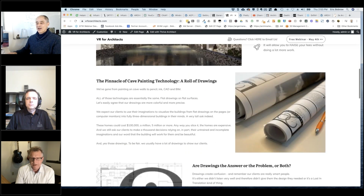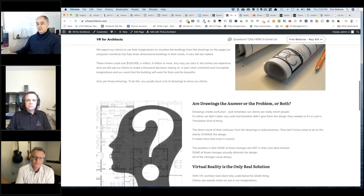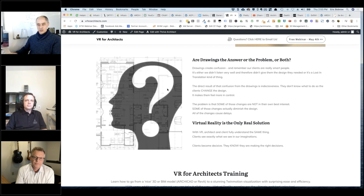All right. And Peter has an interesting way of describing cave painting technology. So basically putting an image on a flat surface like a cave became things on paper and pencil and ink and CAD. And even though BIM is 3D, it's still flat on a computer screen. And even in ArchiCAD, although the visualization is good, people just don't get it until you add some of the stuff that they recognize, the lighting, the feeling of that. And so Peter talks about drawings just not communicating. You have your client's mind, they're looking at it, and they just aren't seeing what's in your mind.